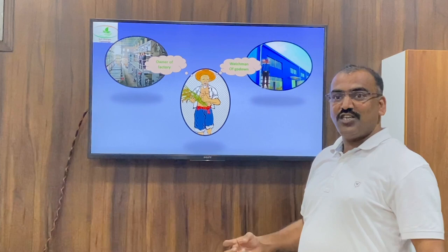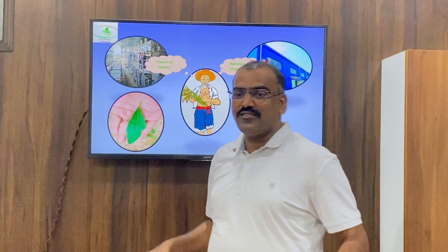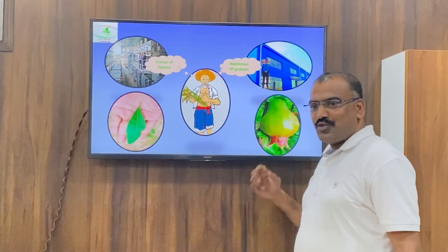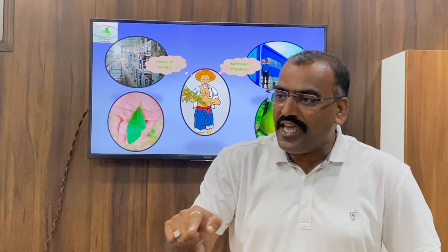Good. Suppose farming is a factory. The leaves are the factory and the fruits are the godowns. When farmers go into the garden, where is their focus? On fruits. Means who are they? They are watchmen. They make themselves a watchman. They are still getting a watchman's income. If you are focusing on fruits, means godowns only, you are playing the role of a watchman, then you have no right to ask for an owner's income.